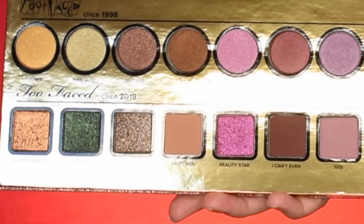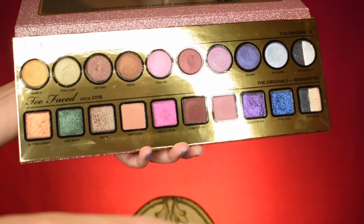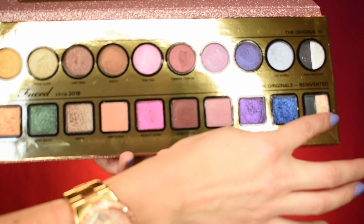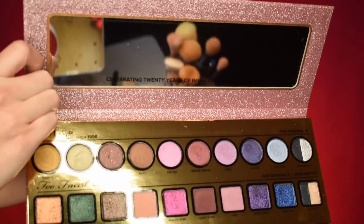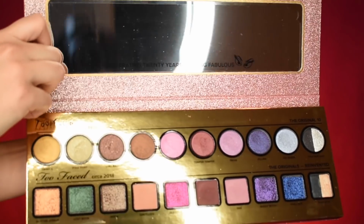There are some mattes in here. There's some transition shades. The only thing missing for me was a brow bone shade, but I just dipped into another palette for that. But this one worked really good as a shimmer brow bone shade, so know that. There are some glitter packed pigments, there's some metallics, and it is gorgeous. It does have this really big mirror, but you'll see, it's a little bit difficult to use.